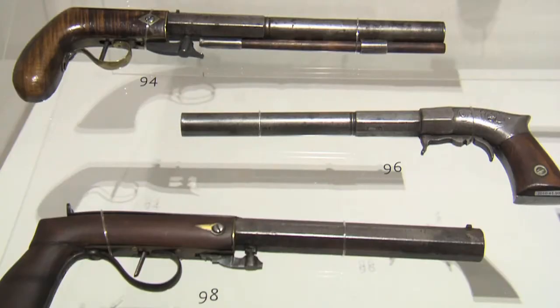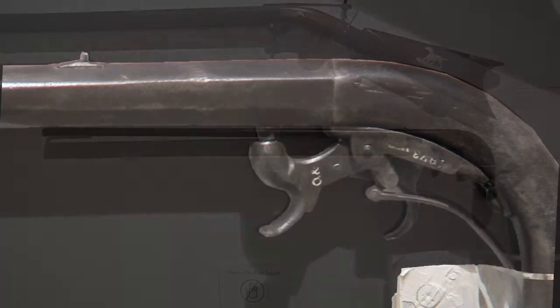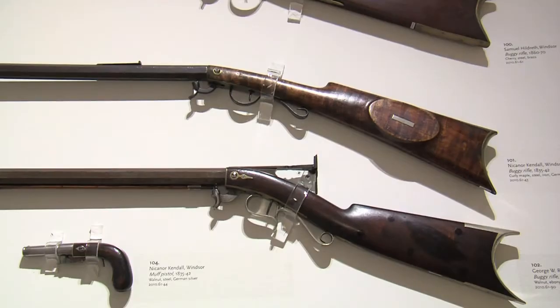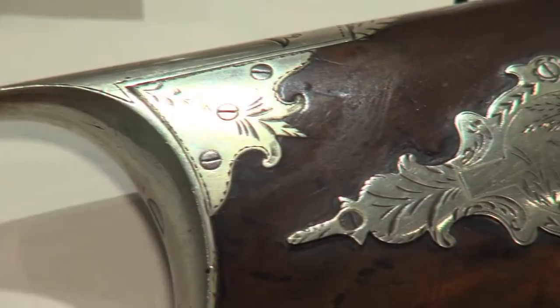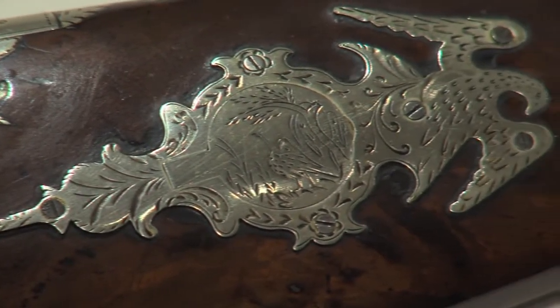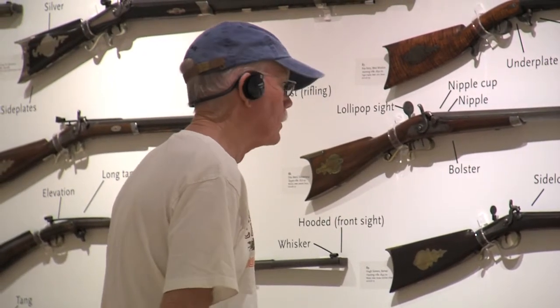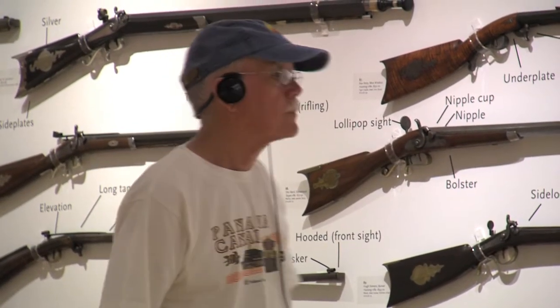The first one I found was an underhammer. I had never even heard of an underhammer. An underhammer, the hammer swings up from underneath and strikes a percussion cap, and downrange it goes. Roughly a third of this collection are underhammers. Every gun has a unique story, and Terry remembers them all. In fact, visitors can listen to Terry talk about each gun on MP3 players as they stroll through the exhibit.